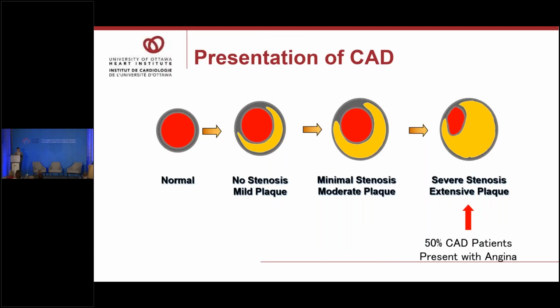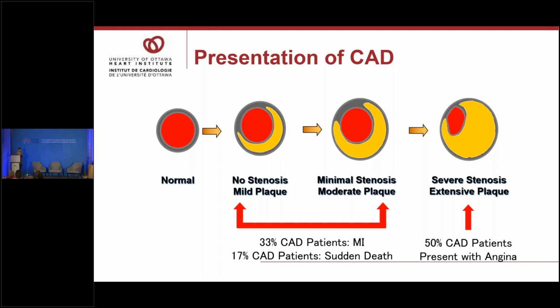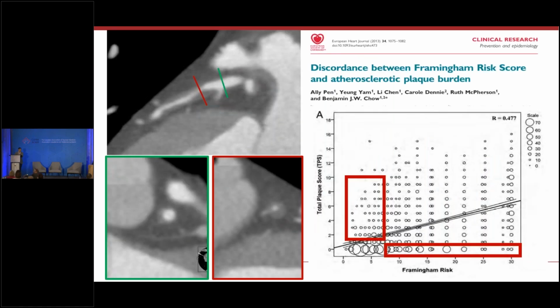I don't need to remind the audience that it's a spectrum of disease in terms of atherosclerosis. 50% of the patients that present with their first episode of coronary disease present with stable symptoms, and these are the individuals we typically see in the stress lab, the nuclear lab, and the CT lab. The other 50% actually present with acute infarcts, unheralded, and sudden death, so sudden cardiac death. And most of these individuals, had we done a CT beforehand, wouldn't have had obstructive coronary disease. So basically it highlights there's a population that's perhaps underdiagnosed, with subclinical coronary atherosclerosis that potentially we can intervene upon.